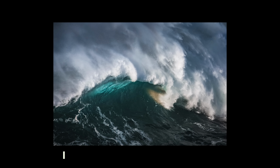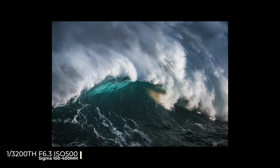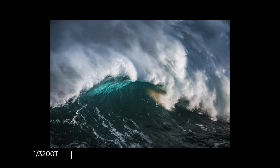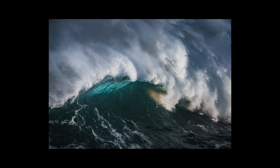This was definitely the most powerful wave that I saw during that outing, and the one with the most structure. I love the circular pattern of this composition, and how you get that glowing turquoise within the wave. I also thought that that little bit of orange glow in the center was a really nice touch here.